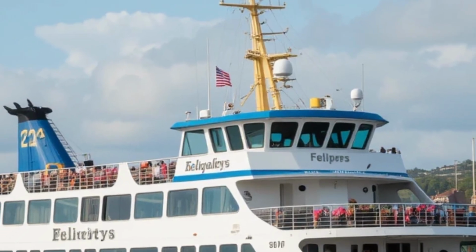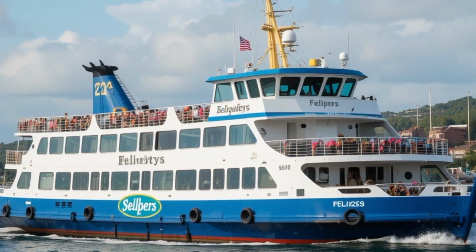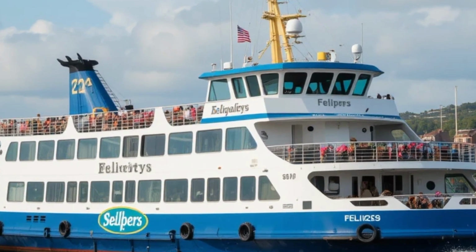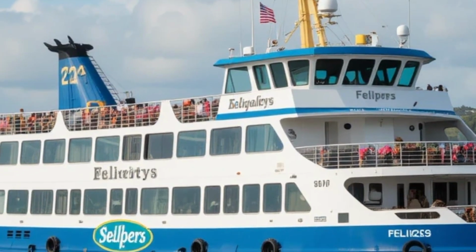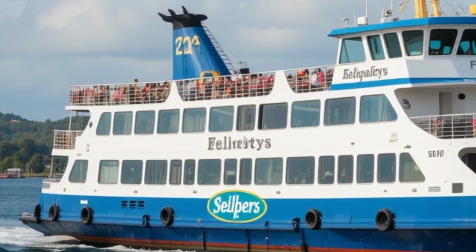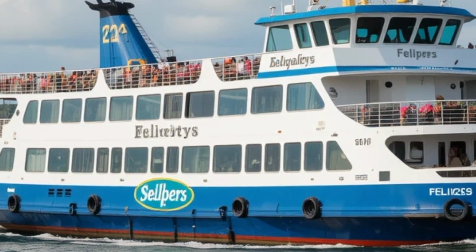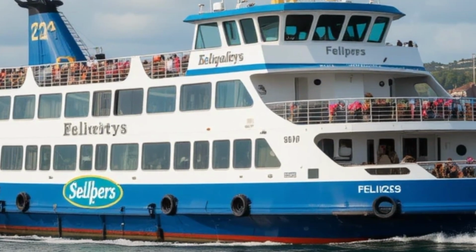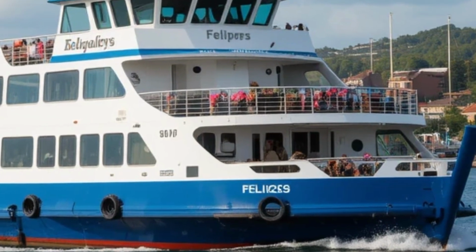Finally, let's wrap up with the unique selling points of the Felicity, because there are a few things that really set it apart. First, it's part of Shepler's Mackinac Island ferry service, which has been family-owned for over 75 years and is known for its motto, first-class service, every guest, every day. That's not just a tagline. You feel it in the way the crew handles everything, from helping with luggage to making sure you're comfortable on board.